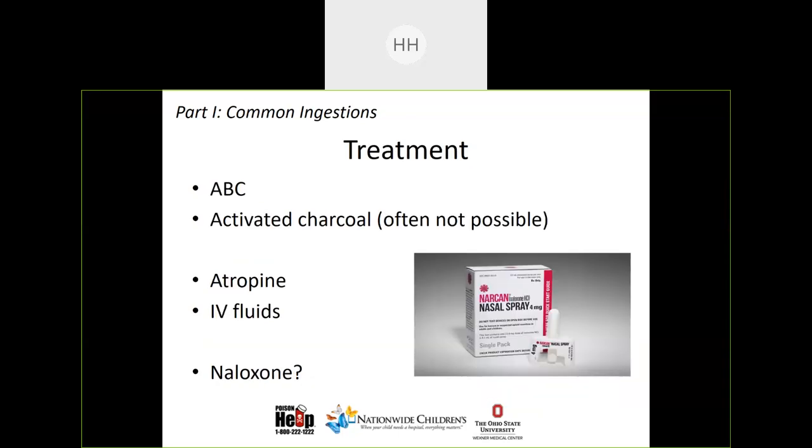So treatment is going to be your ABCs, possibly activated charcoal. It's not always possible because the kids are a little bit sleepy, and we definitely don't want anyone to aspirate activated charcoal. Atropine for bradycardia. In my experience, our kids tolerate these low heart rates in the 40s and 50s pretty well without any, or maybe just a dose of atropine.